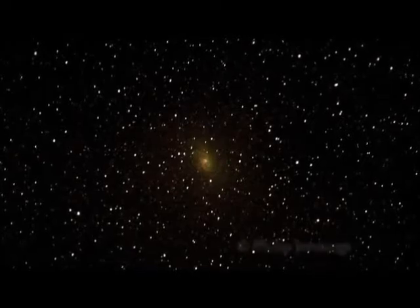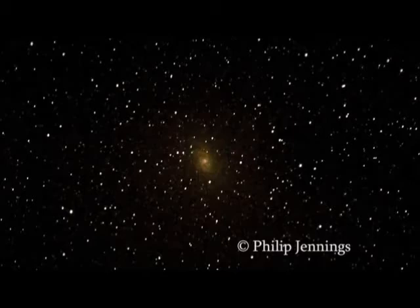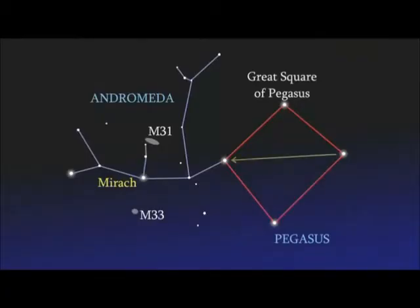Interestingly, the way to find it, you normally use the Great Square of Pegasus to find the Andromeda Galaxy. Start in the bottom right of the Great Square of Pegasus, go to the one in the upper left, and keep that line going until you come to a star of similar brightness. Then turn at right angles to that, going up the sky, and you come to a fainter star, and then a fainter star still next to that. The Andromeda Galaxy is a faint elongated smudge next to that star. If you've got clear dark skies, it isn't too difficult to see.